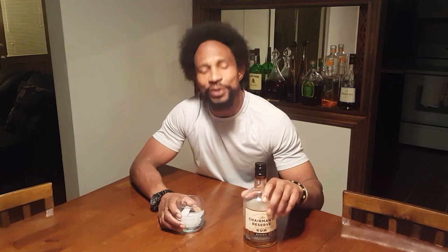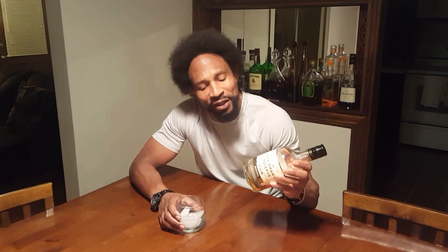The not so good news is this is my favorite rum. It's called Chairman's Reserve and I can only find it in St. Lucia, West Indies. And of course, as you can see, I only have a corner left. That's the not so good news. Now, for the good news, I'm gonna finish this corner and then I'm gonna take a quick trip over to St. Lucia and re-up. So, I'm gonna go and get some more.